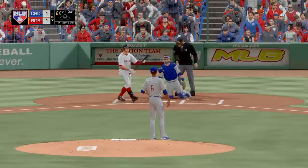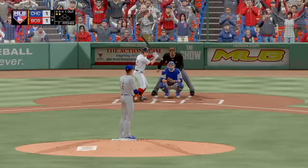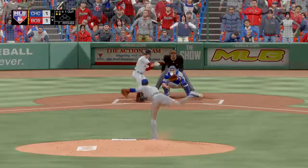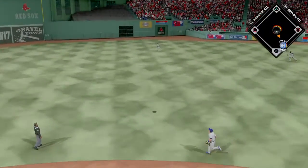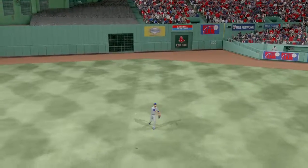Another one fouled off, and he's quickly behind 0-2. Here comes the 0-2 pitch. Hit in the air out to center field. Caesar is there, and he makes the catch for the second out.